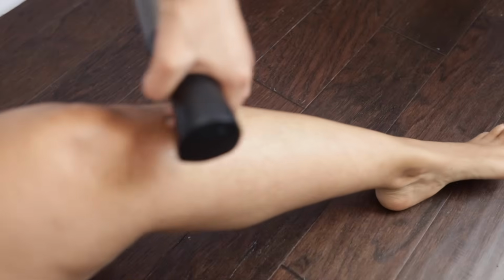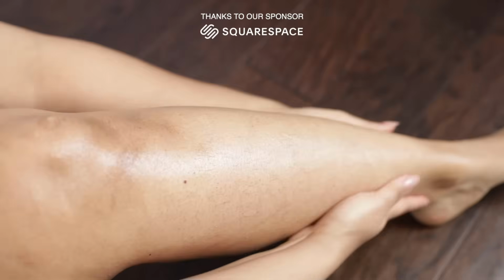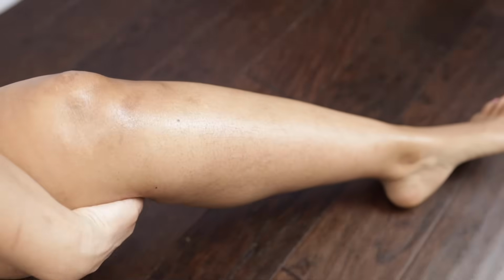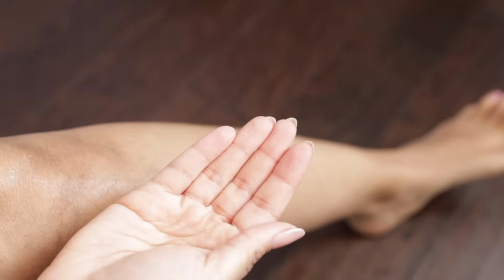So this is before I'm about to get in the shower and I'm first wetting my skin and then applying an oil, because you don't want to scrape while the skin is still dry. You need that layer of fat to help reduce friction so that the tool glides more seamlessly and it doesn't cause more harm than good.